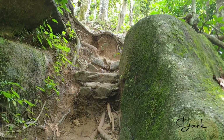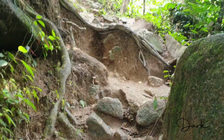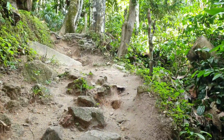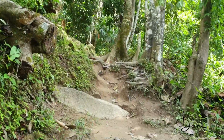Okay, and actually this is the only area where you actually have to climb up a little bit to go up to the waterfall.